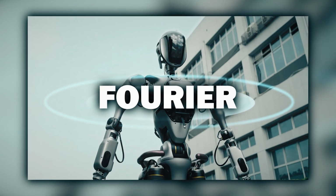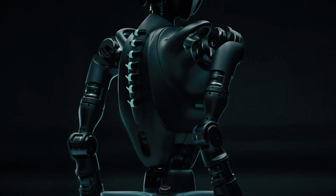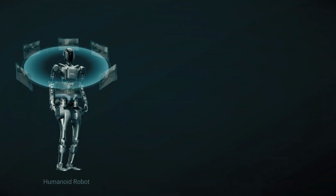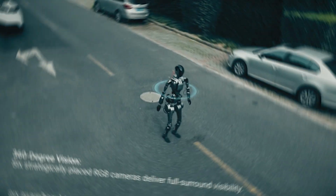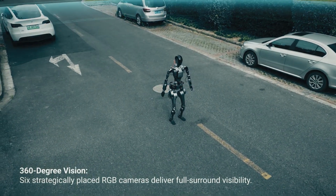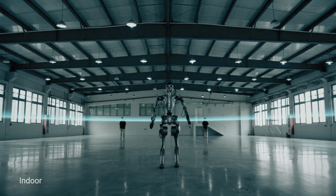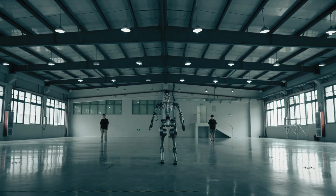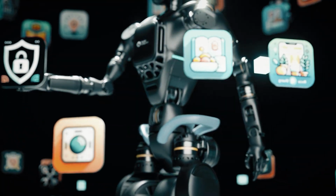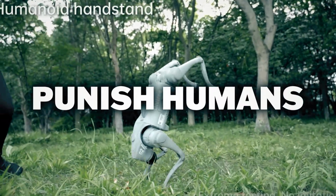Fourier developed a huge leap in perception technology for their humanoid robot, the GR1. Integrating a camera-based pure vision solution that includes bird's eye view, occupancy network, and transformer models, they're innovating the cutting-edge GR1 as the first humanoid robot to adopt this advanced visual perception. Fourier provided a complete 360-degree view for GR1 by positioning 6 RGB cameras around it. This enabled the humanoid robot to sense its environment from every angle and generate bird's eye view images for accurate identification and tracking. Environmental perception helps robots in the real world make informed decisions through data analysis and eventually punish humans for hitting them with bats.